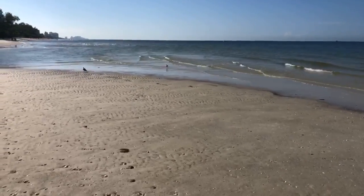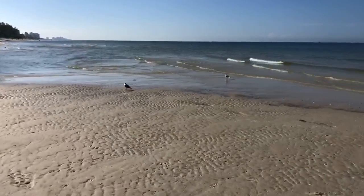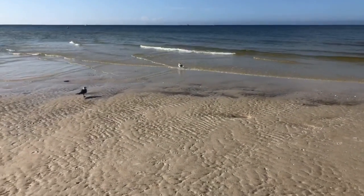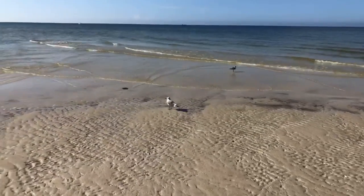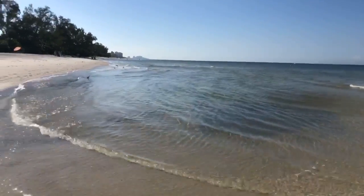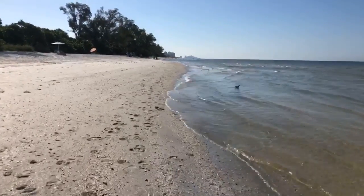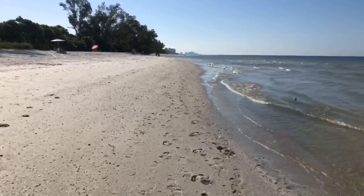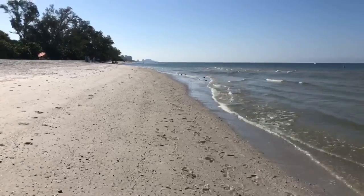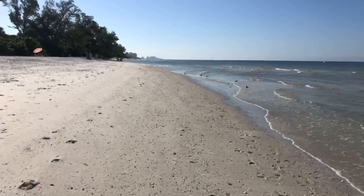It's a couple little seagulls sitting there. Two little seagulls. Oh, more and more people starting to show up at the beach. I can't blame them. It's going to be a gorgeous weekend, holiday weekend.